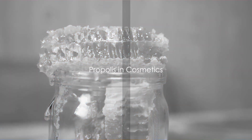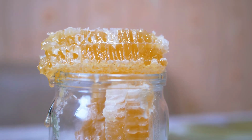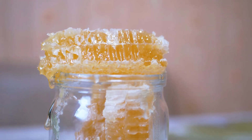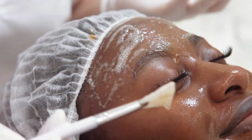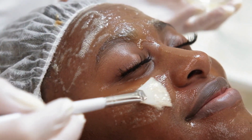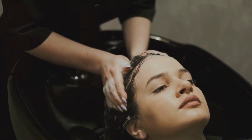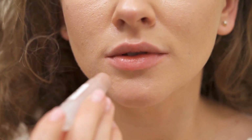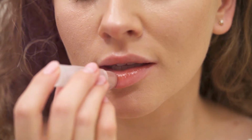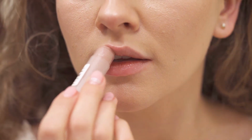Propolis has found its sweet spot in the world of cosmetics. Its natural properties make it a perfect ingredient in a variety of beauty products. In creams, serums, and masks, propolis acts as a skin savior, nourishing the skin while combating acne and inflammation. Hair care products are also enriched with propolis, providing the scalp with essential nutrients and promoting healthy hair growth. Even lip care products are not left behind, with propolis playing a pivotal role in moisturizing and healing chapped lips.